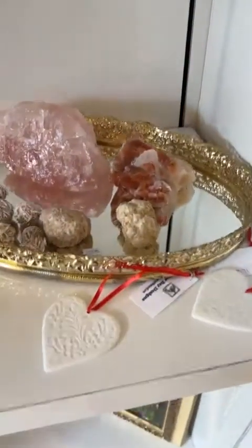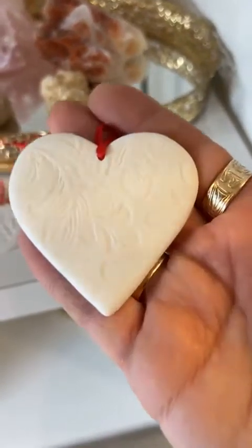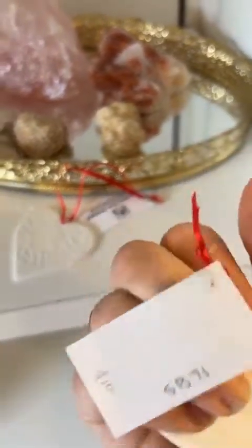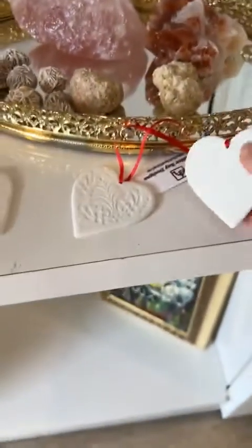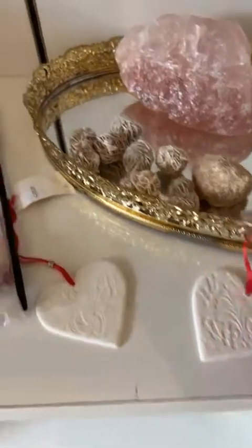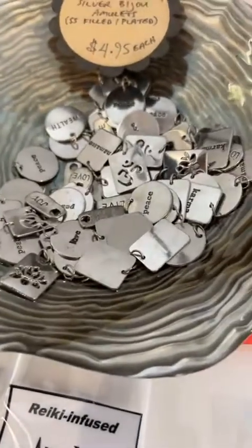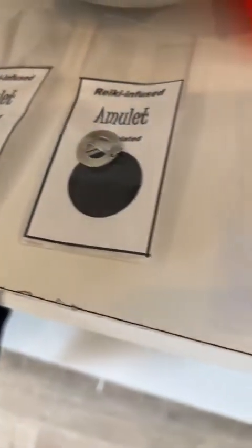And then we also have a few more of these hearts. These are really cute too. These are nice. These are the same lady from Kemble River, and they are $10. They're just little hearts. And then we have some crystals. And we have some Reiki-infused little amulets with little signs, good little magnets.